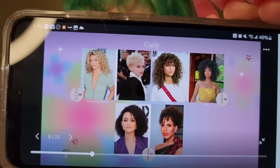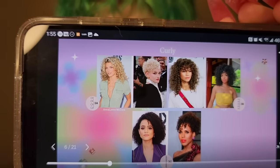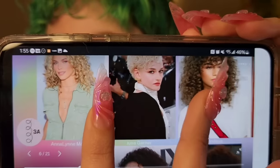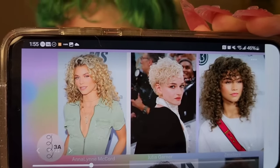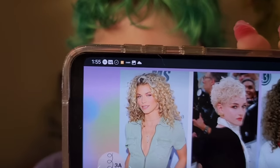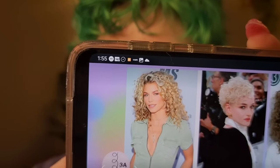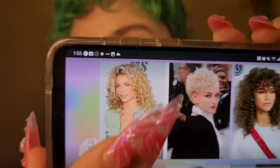We are entering the type 3 curly hair, and this can range from loose buoyant loops to tight springy corkscrews, which have some shine. So let's start at 3A. 3A strands, sported by Annalyn McCord, which I don't know who you are, I think they might be a model, and Julia Garner, have strands that tend to be shiny with large loose curls that have a diameter about the size of a piece of sidewalk chalk, which we love that visual.